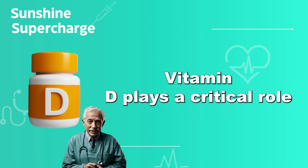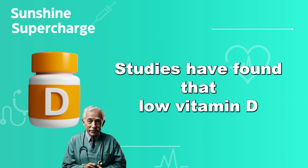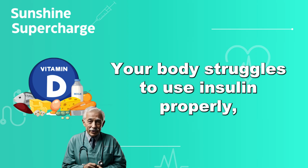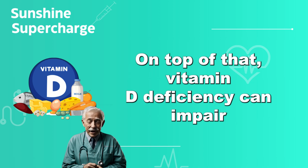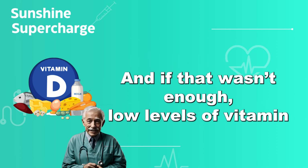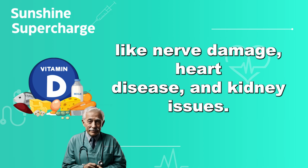Vitamin D plays a critical role in how your body processes sugar and produces insulin. Studies have found that low vitamin D levels are closely linked to insulin resistance. What does that mean? Your body struggles to use insulin properly, which can lead to higher blood sugar levels. On top of that, vitamin D deficiency can impair the function of beta cells in your pancreas, the very cells responsible for producing insulin. And if that wasn't enough, low levels of vitamin D can increase inflammation, which worsens complications like nerve damage, heart disease, and kidney issues.